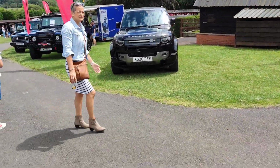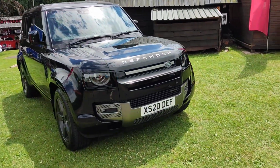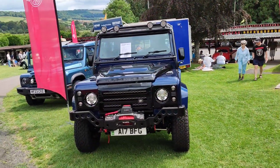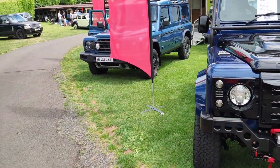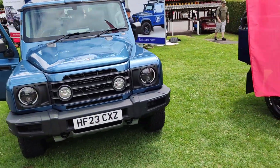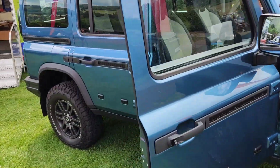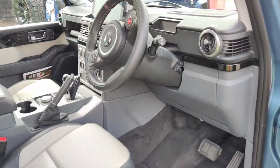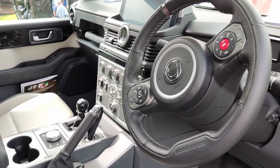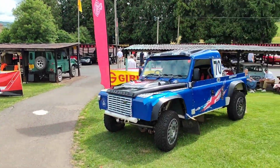Here's the display vehicles. Got the new Defender. And some of the older Defenders. Oh! It's the Grenadier. First time I've seen one of those. That's cool. There's that V8 Land Rover that's going up the hill.